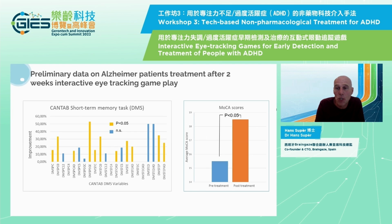We did the same study also with elderly, with Alzheimer's patients. They also did an intervention with eye tracking games. We tested them before and after with a battery of tests. On the left side, we see that there is a significant improvement in memory. And we also see a significant improvement in the MoCA scores. That is a screening test, the Montreal Cognitive Assessment, for assessing MCI.